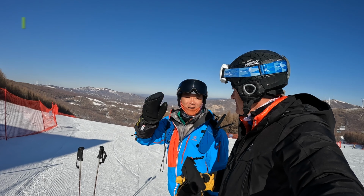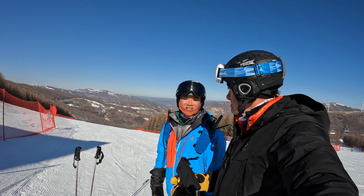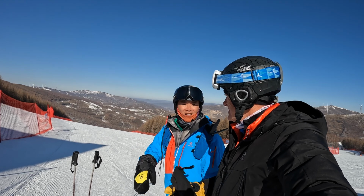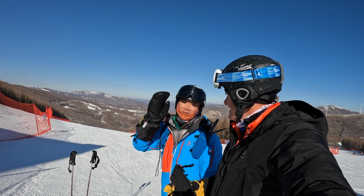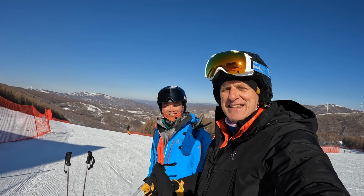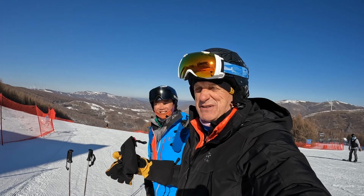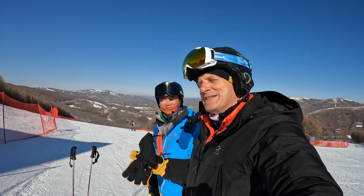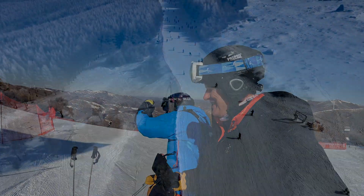Today we're at Dolomiti Ski Resort. This is in northern China, Zhangjiakou, Hebei province. Easy slope, but minus 14 degrees. Yeah, there's only about 6 runs on this one, so it's going to be a nice easy start, but great if you're learning skiing. It's a beautiful day. Let's get going, Jack.